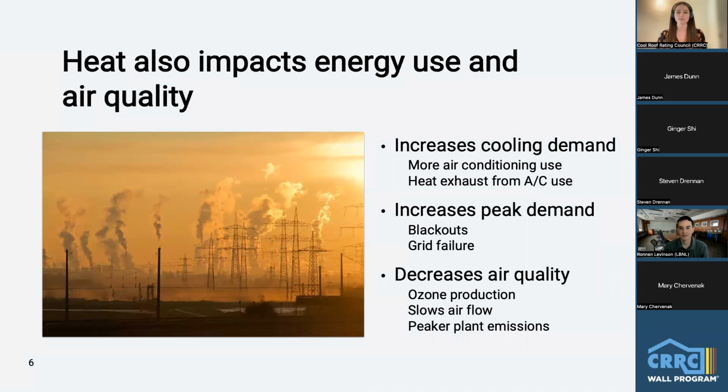In this next section, Dr. Ronan Levinson will describe solar reflective walls as one tool for mitigating heat and prescriptions and incentives for their deployment.